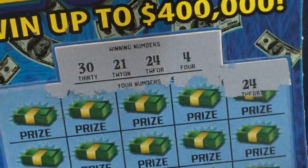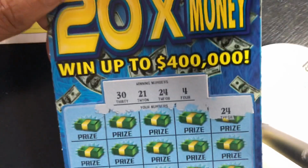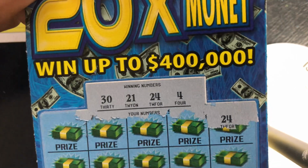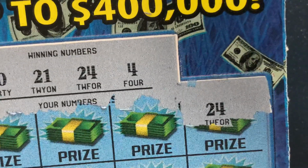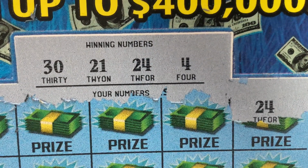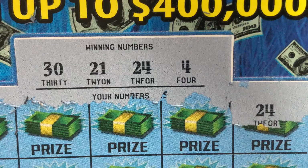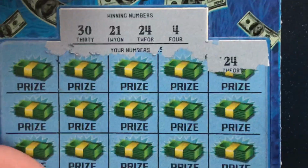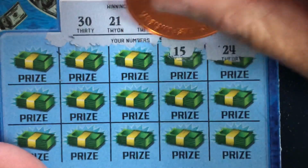Okay, this is the 20X the money. Let's just get a snapshot of that. Okay, let's get that close up. Just asking the question, do we have a manual win all? Let's see here. Get a snapshot. We got it. All right, let's scratch the rest of our numbers and see.